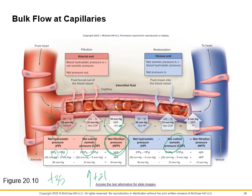So we're dropping off on the arterial side. On the venule side, you have 16 pressing out. You have 21 pressing back in. That's a net in of 5. So you're picking up on the venule side.